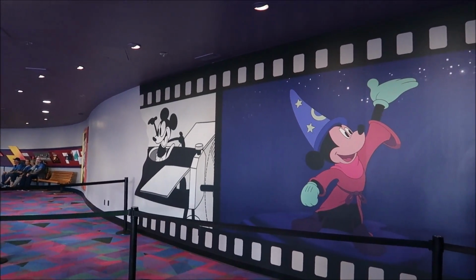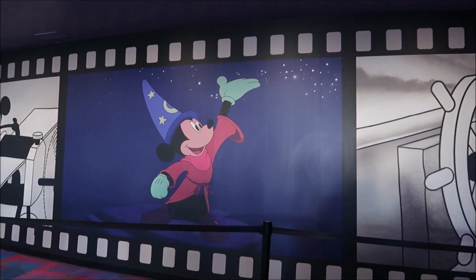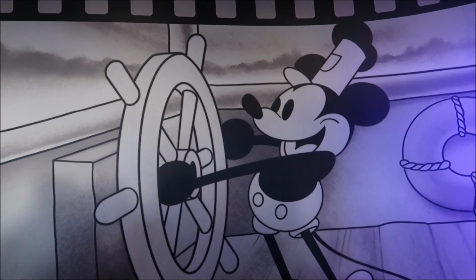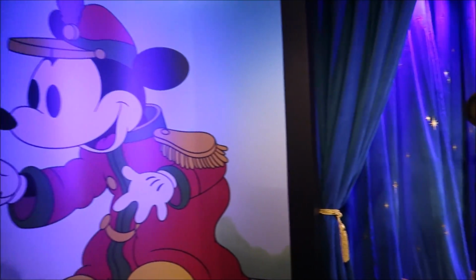One thing I have to say is I love all these Mickey film reels that they have here. That is pretty awesome. It sets up a great meet and greet. Look at Steamboat Willie right there. And here is the mouse himself.